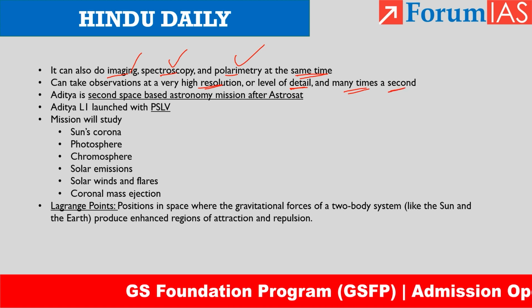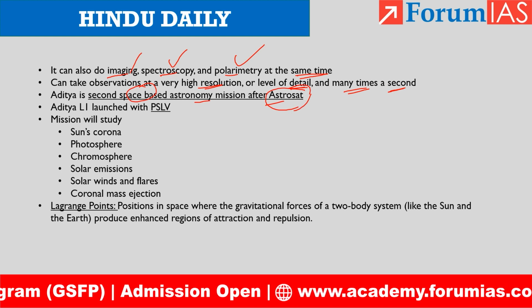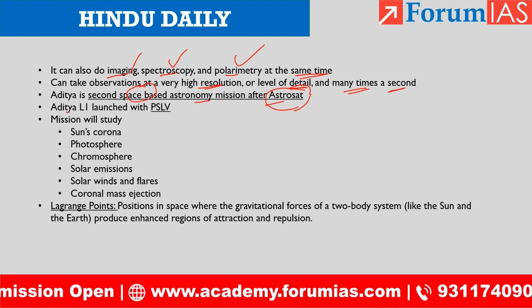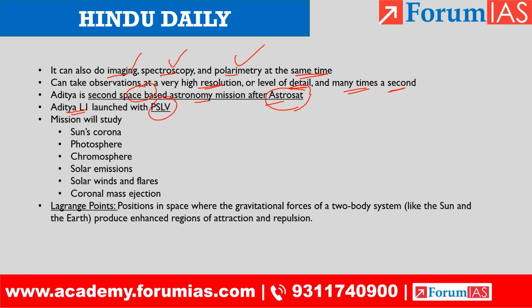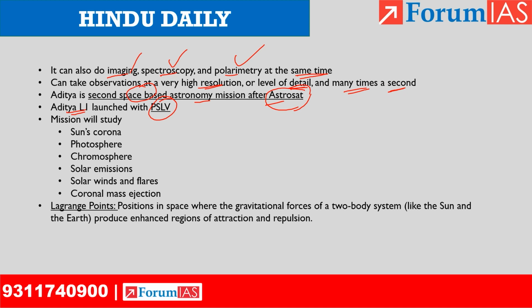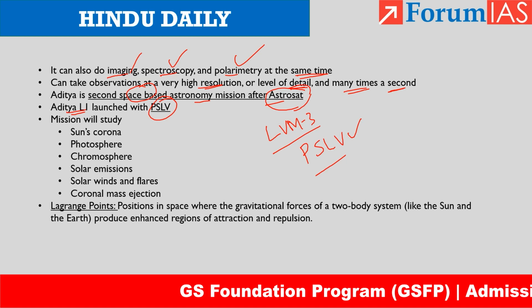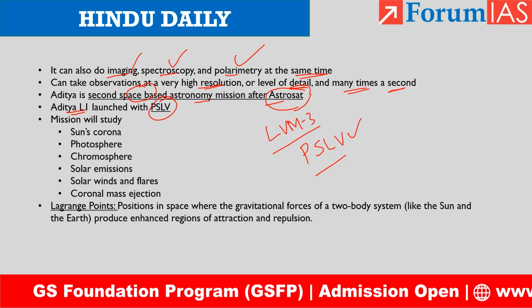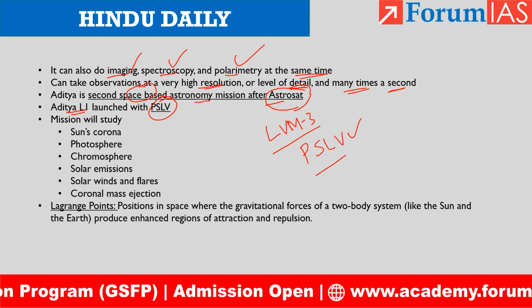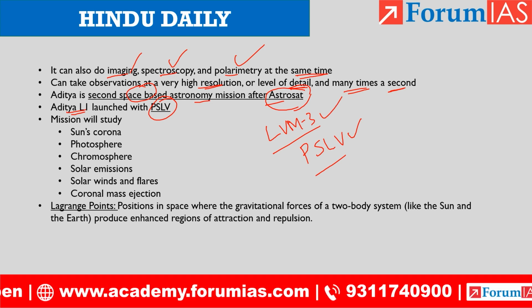Aditya is the second space-based astronomy mission after AstroSat. AstroSat was a satellite that was launched for space research. And this Aditya L1 would be launched with the help of PSLV, the Polar Satellite Launch Vehicle. We already studied that Chandrayaan 3 was launched with the help of LVM-3, Launch Vehicle Mark 3. For the Aditya mission, PSLV will be used. In statement-based questions, these statements can confuse you, because back to back we have had two important missions. So you should know the difference. In Chandrayaan, a different launch vehicle was used. In Aditya, a different launch vehicle was used.